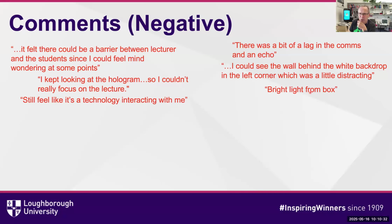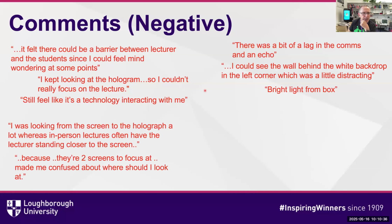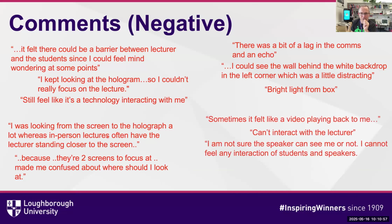It's a pretty bright screen, which is also an issue. In our setup in that particular room, it wasn't really a lecture space. It was a seminar space, and so their attention was split between the screens on the side and the hologram in the middle. So the hologram really needed to be right next to the screen, the slot where the projection screen is.